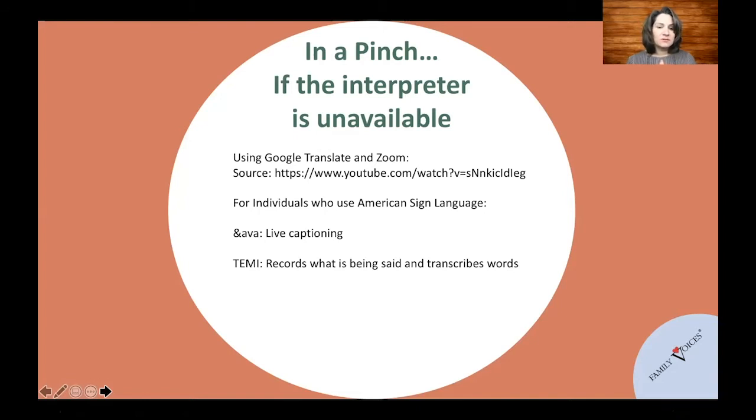For those individuals who use American Sign Language, there's also a couple apps called Ava that does live captioning, and one called Temi, which records what is being said and transcribes the words. There are many, many other apps out there, and these were just 2 that were recommended by some youth who have gone through an appointment utilizing these services. Let's watch that video now.